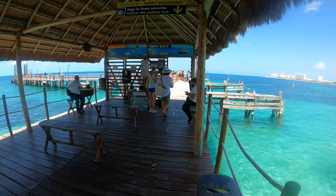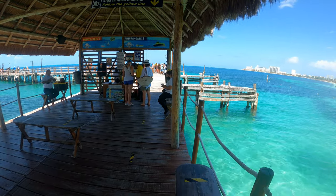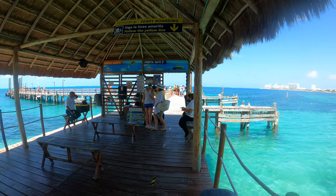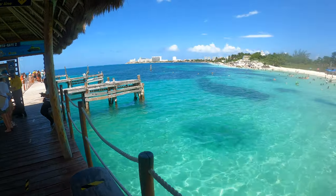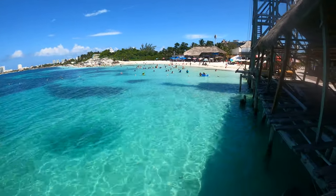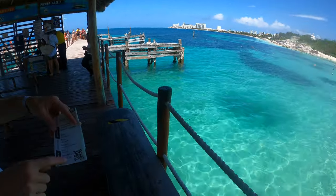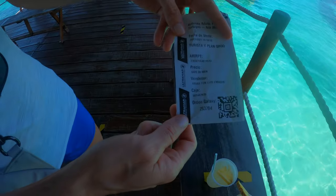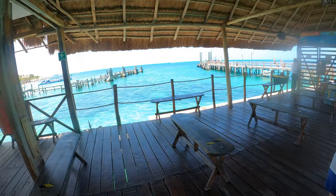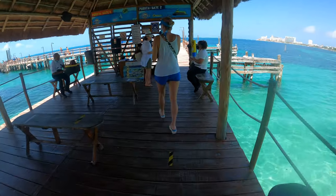Okay, so now it's time to go wait in line for the ferry. The ferry runs about every 30 minutes. You're not ever waiting too long unless you had just missed it. But right away, I have to say, I was impressed by the color of the water. It's just gorgeous, the view. They say that's one of the main attractions of Isla Mujeres, and it does even get better. So far, it's been a really easy process from getting on the bus to finding the kiosk to buying the tickets and now waiting for the ferry.